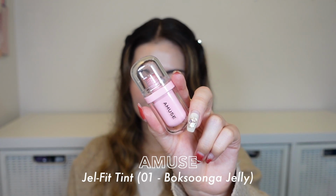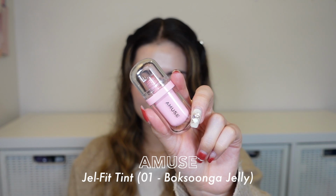Next, I'm going to show you the makeup items I got. I do love my Korean makeup. I definitely have more Korean makeup than I do have Japanese makeup because there's just something about it. Like, the colors are more pigmented. I love cushions. The lip tints are just phenomenal. I love Korean makeup. So first product I have is the Amuse Jel-Fit Tint in the shade 01.